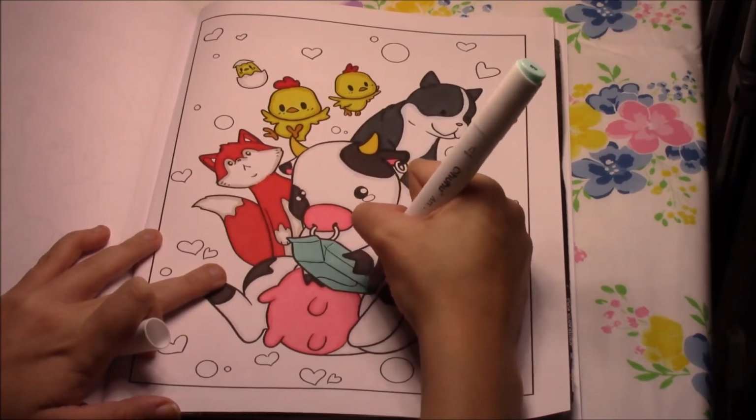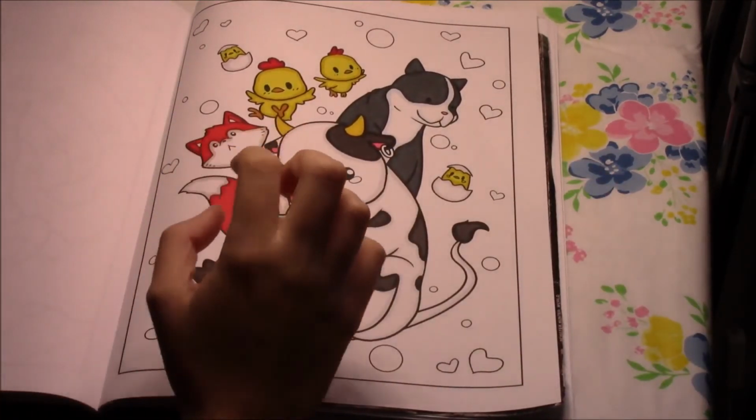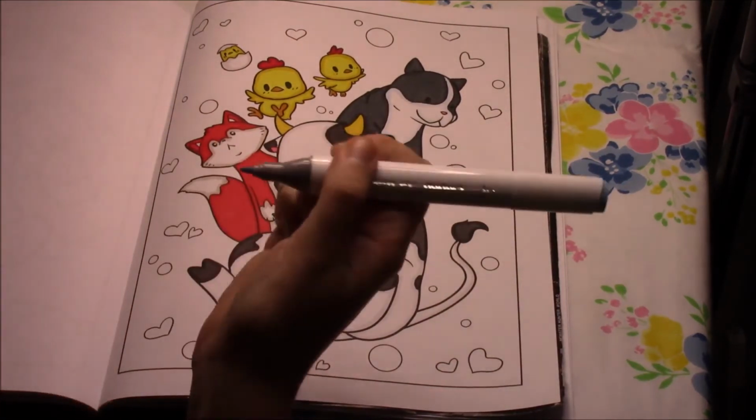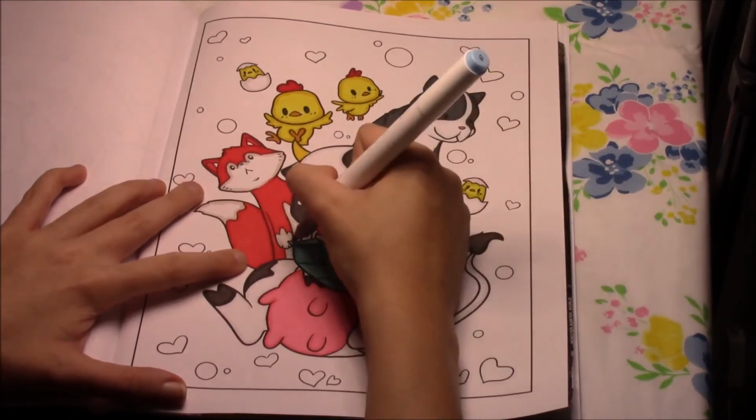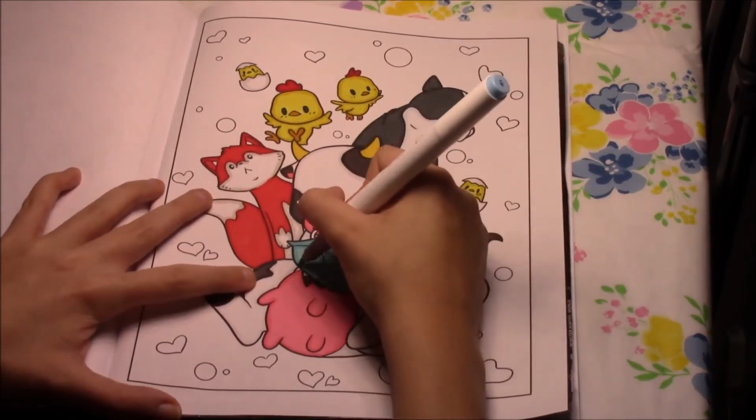Typically color a page in one setting or work on it little by little. It's hard for me to do a page in one setting. Right now my office chair is really uncomfortable. I think it's 10 years old, so I need to get a new one, and that would definitely help me be able to do things in one setting. But also after a while my hands kind of start to hurt.